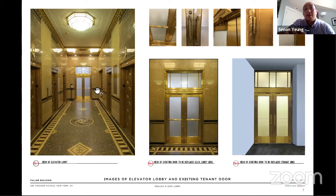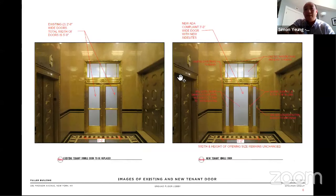As I said, these are double doors and they currently swing into the space. Here is another picture, a close-up shot of it. And then here to the right is the door as it is on the retail tenant side. A couple of these images here are just some of the details of that particular door as it is today. So just to give you a side-by-side comparison of what the door is today and what we're looking to do as a solution to the current situation.